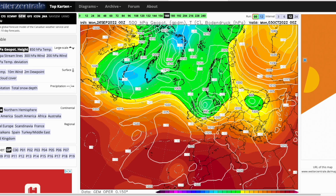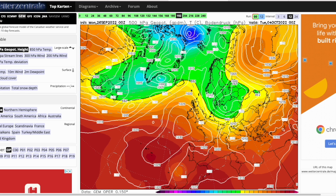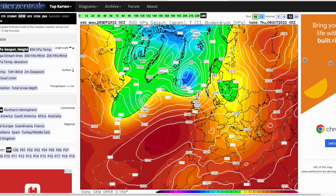Carry along the jet stream, really spinning up. Could be quite a problem there with some very strong gusty winds. And at day 10, we again see that higher pressure trying to push in. But again, trying to be pushed away by these lows that are gathering strength in the Atlantic.